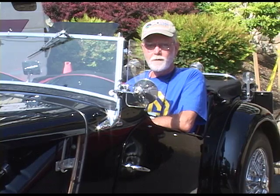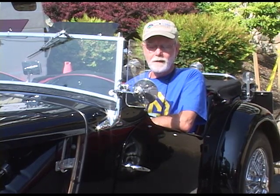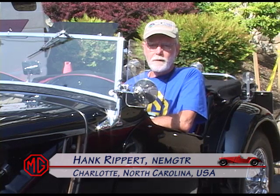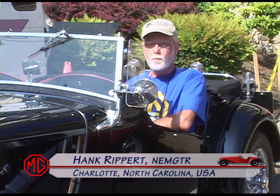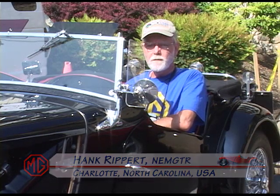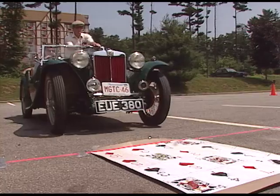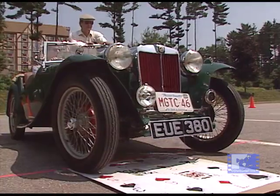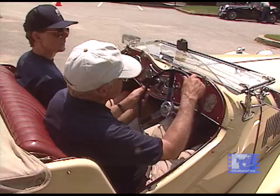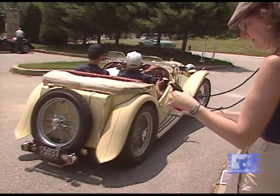The T-Series MG was really the car that started the wave of popularity in the United States, and that's as a result of returning servicemen from World War II coming back to the States in the late 40s and bringing their recently acquired MGTCs with them. As a result, the TC has been commonly referred to as the sports car America loved first.